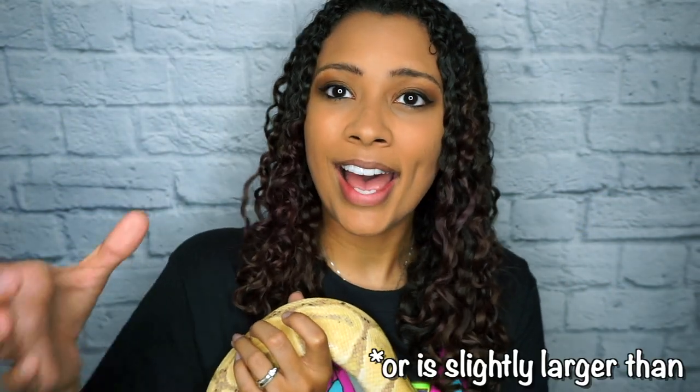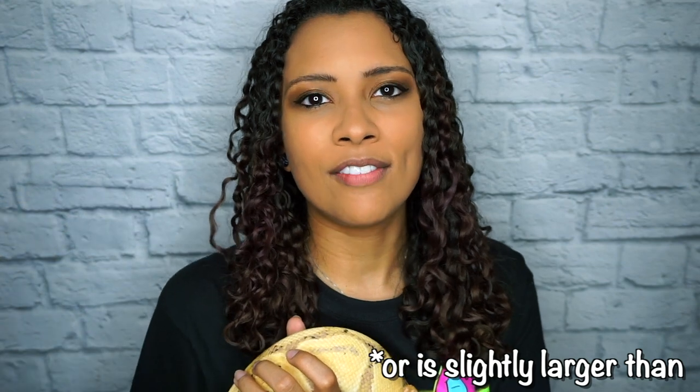The size of the rat that you are going to feed your ball python is going to be about the same size as the thickest part of their body. So you can see the thickest part of his body right here. We would want to make sure that the rat that he is eating would fit inside of that thickest part of his body, if that makes sense.